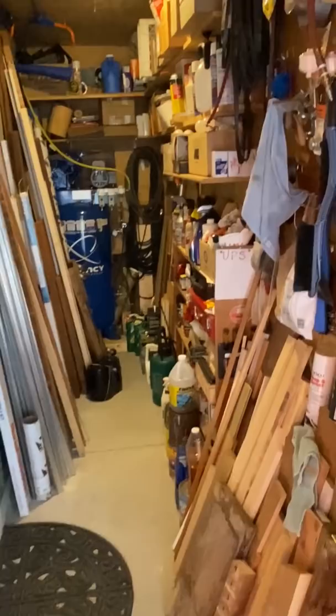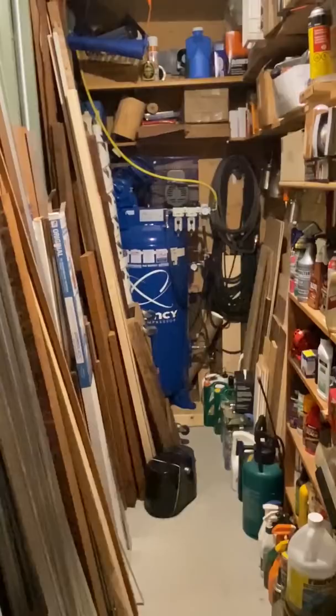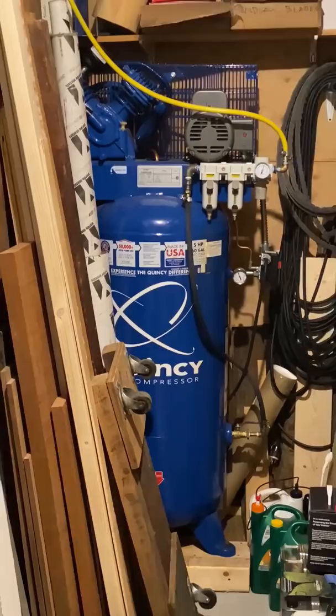Okay, so here, you can see I desperately needed this space. All this clutter would be in my workshop proper if I hadn't built this on afterwards. But you can see there's the air compressor, and hopefully it won't kick on while we're out here because it's really loud. And this is the door into the main part of the shop. So here we go.